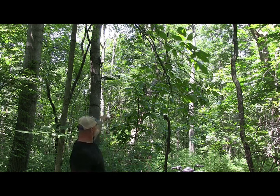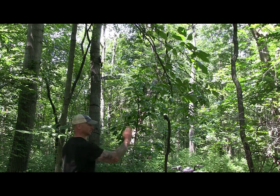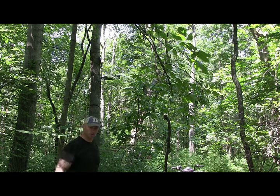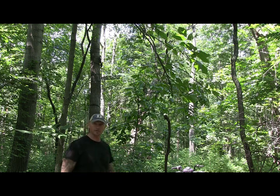If you look straight up there is our tree stand. We're about 15, 18 yards from that mock. And then straight up here, about 25 yards is the water hole. So we just repositioned this a little bit. This mock was about 30 yards down that way. So we move it up here.